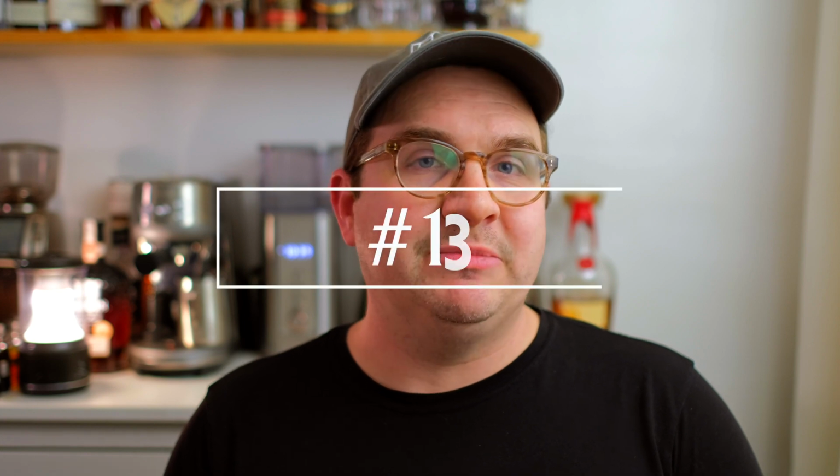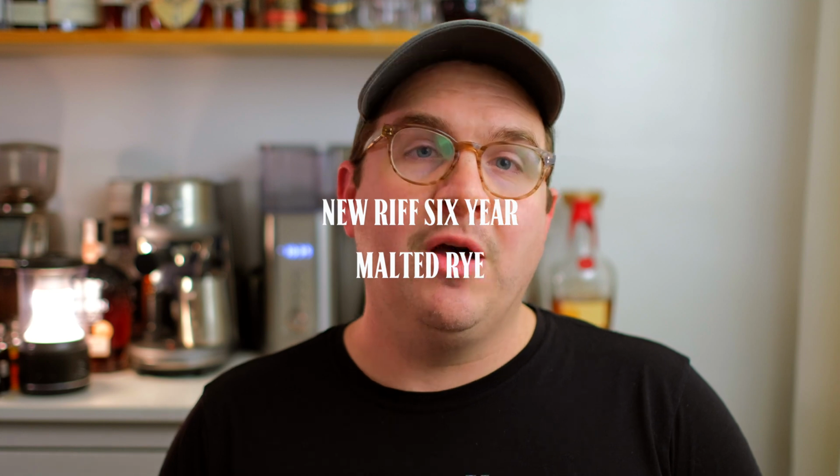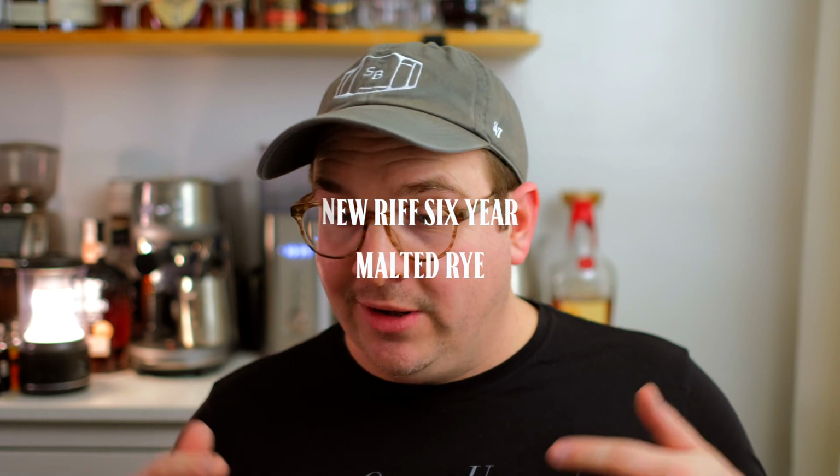Moving into number 13 is another bottle that I do not have pictured. That was initially in my top 10 until a couple of late submissions bumped it out. But that was the 2022 version of the New Riff Malted Rye. Now, I liked the New Riff Malted Rye last year. I had a video of it. I'll link it above here.